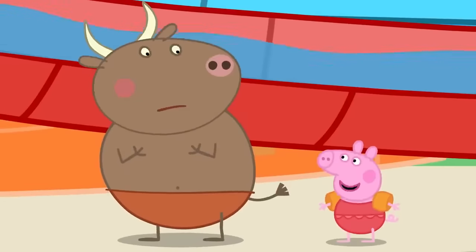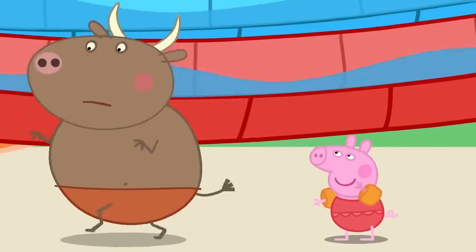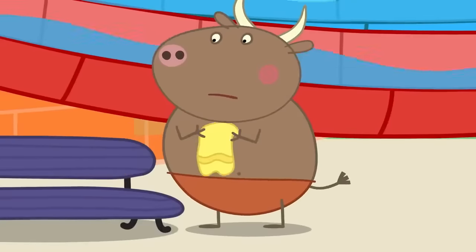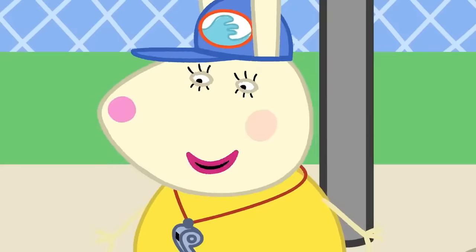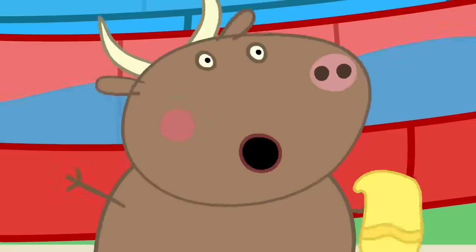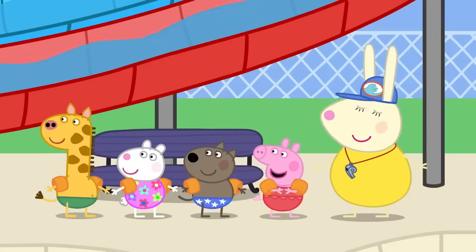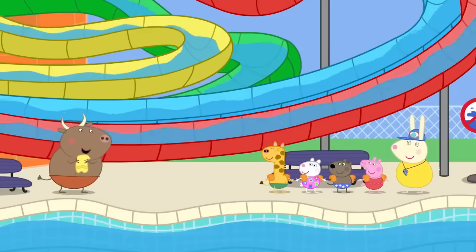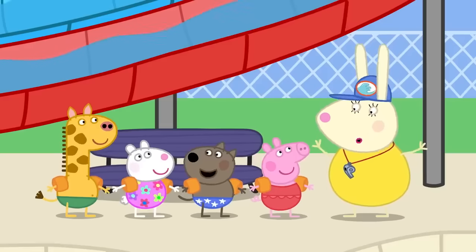Silly Mr. Bull, no running. Sorry again. Mr. Bull doesn't know any of the rules. And the last rule is everyone must have a simply splendid time. Have a splendid time, Mr. Bull. Oh, ho, ho, ho! Right you are, Peppa! Enjoy the pool, everyone.